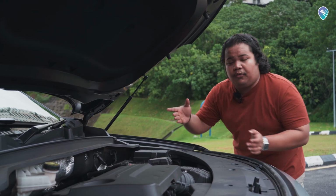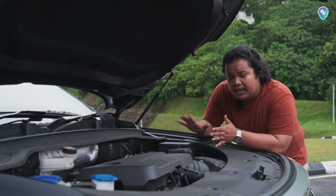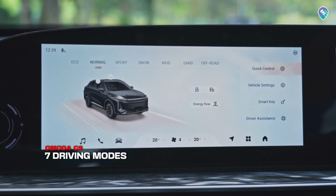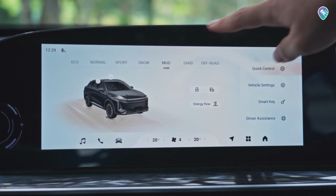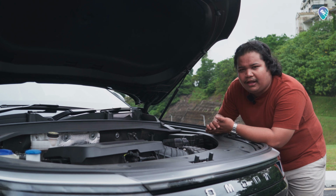And this being an all-wheel drive model, it goes to all 4 wheels via Jaecoo's proprietary RDIS all-wheel drive system with 7 distinct driving modes. Okay, 0 to 100 according to Jaecoo Malaysia, they claim about 8.6 seconds and a top speed of only 190 kilometers per hour.